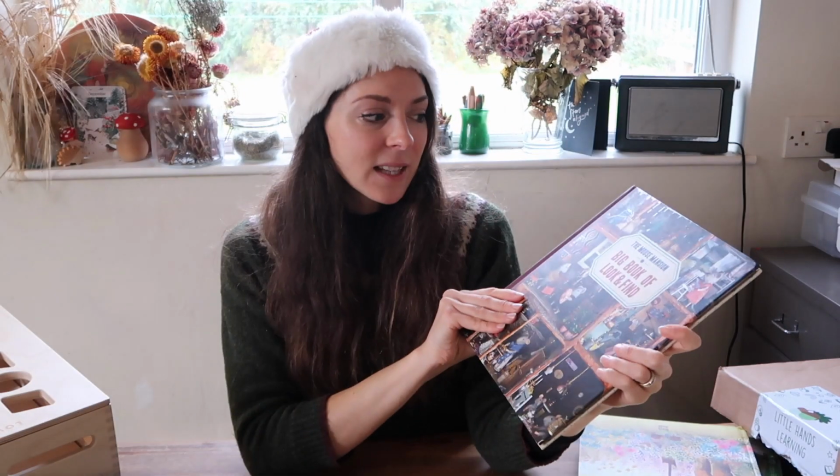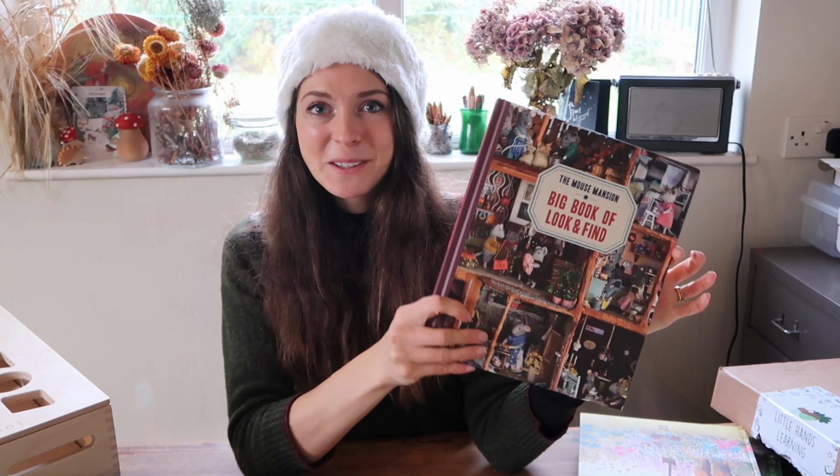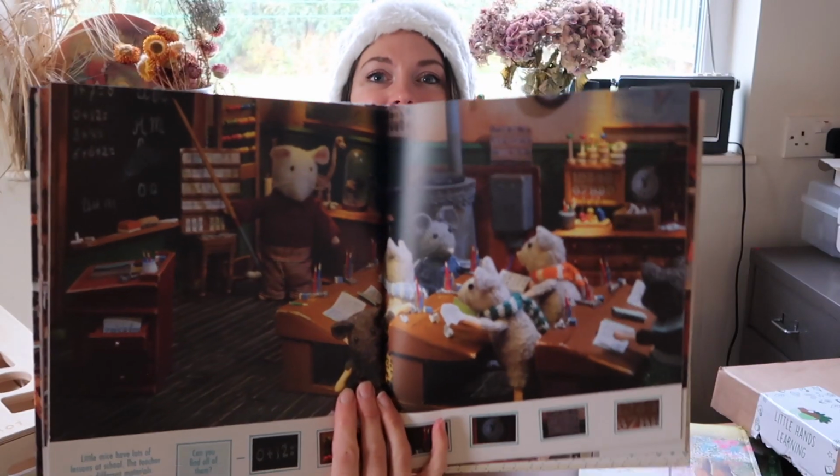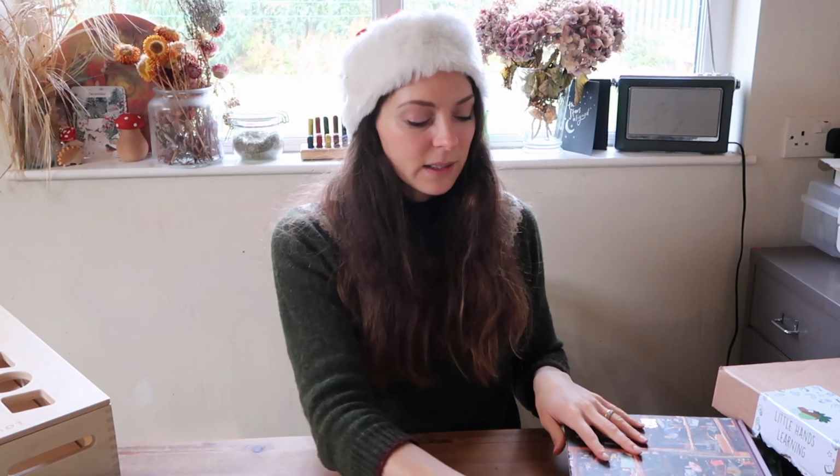There are also kits that go along with this whole idea of the Mouse Mansion, so look it up if it tickles your interest. I thought it was really cute and interesting, and I think both my children will really love that because they love small worlds and mice and search and find, so I think that's like a magical combination.